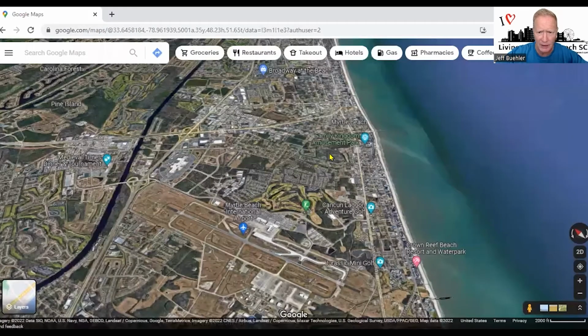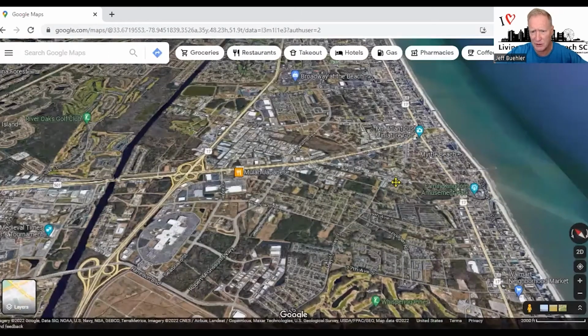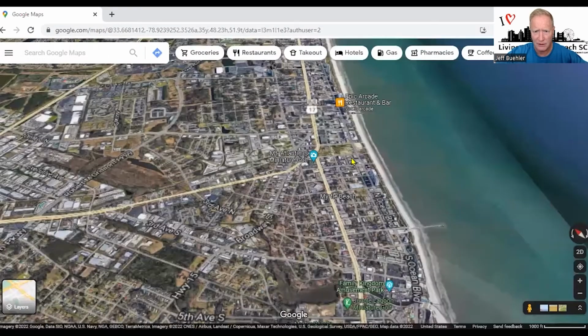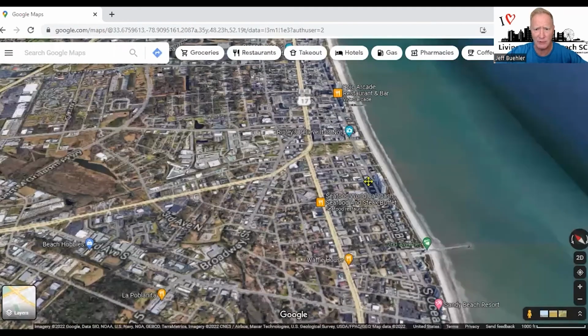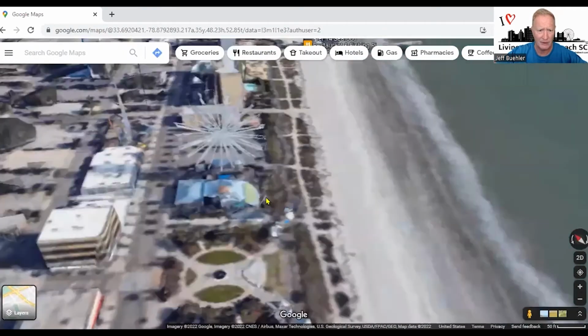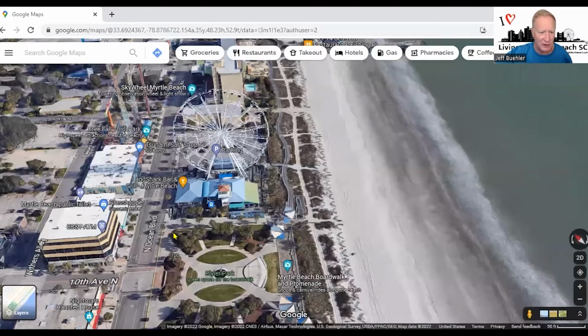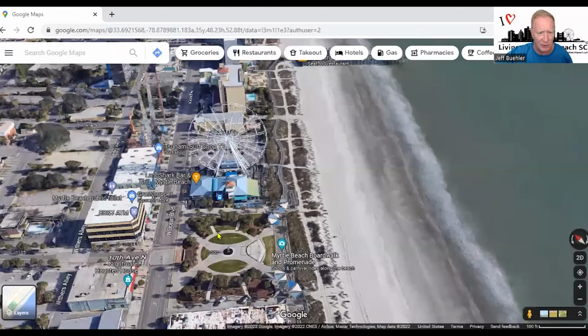But you'll notice then, okay, so here's downtown Myrtle Beach. We've got the Sky Wheel. Let's see if we can see the Sky Wheel. There it comes. And if you look in right here, my little logo, we've got the Sky Wheel in there as well. So this is the pavilion area, the Sky Wheel area.